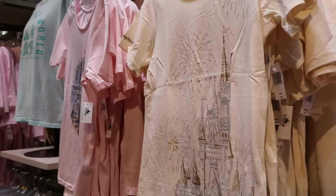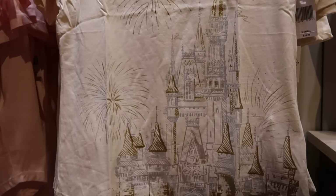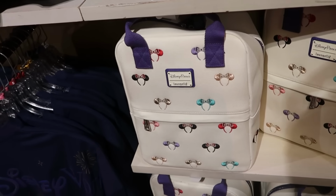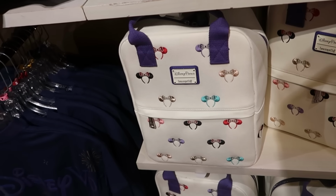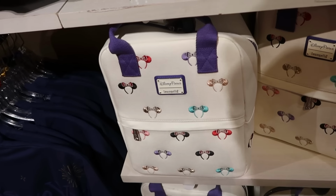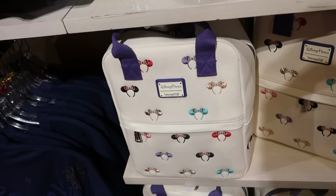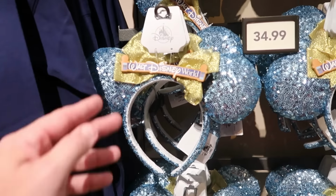And another brand new shirt. This one has like the gold outline there with a Cinderella castle and the fireworks for $40. Yet another brand new Disney Park Loungefly bag that I did want to show you. This one is actually bigger than like your typical Loungefly, more of like a canvas material. This one is embroidered with so many different color Minnie Mouse bows, and you have the silver hardware. I love this bag. That one is only $80, and they do still have that very sparkly pair of ears.